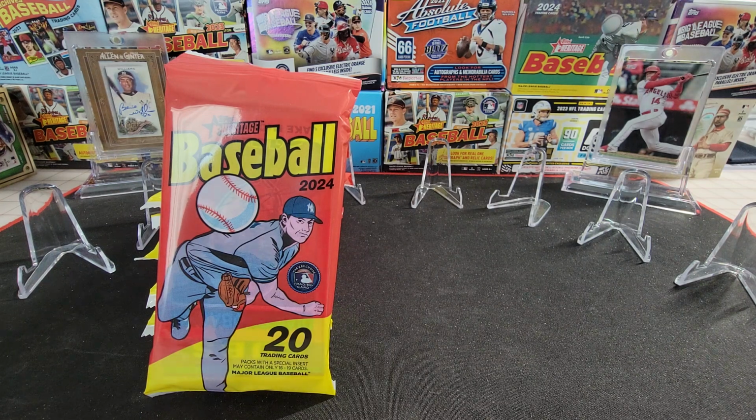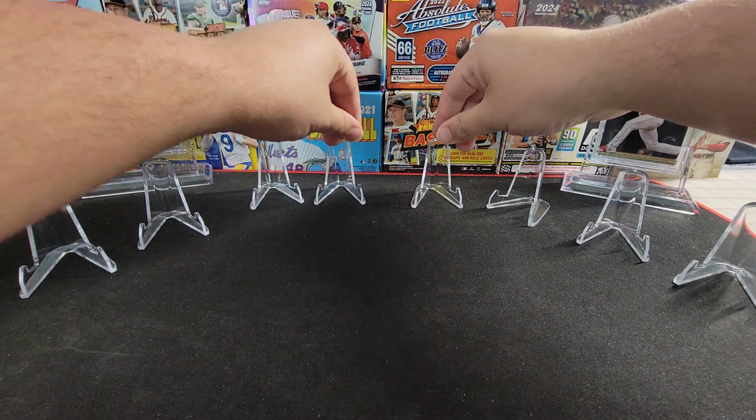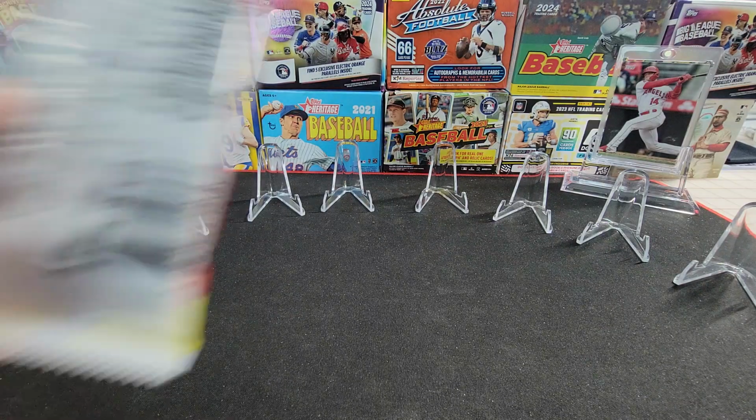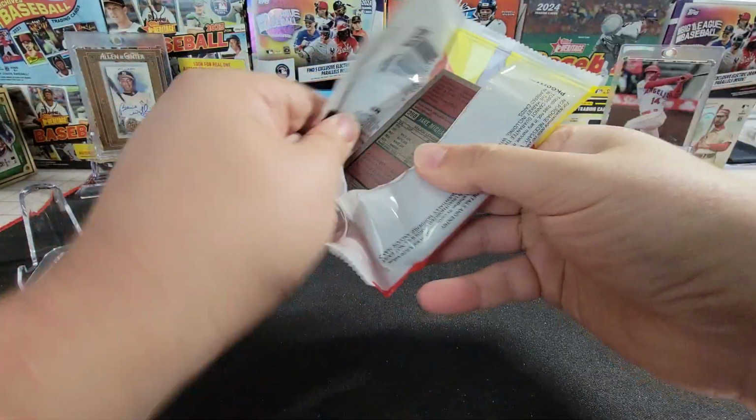In today's video, though, we're going to be directly comparing the fat packs and hangers. Let me just get the packs out of the hanger boxes, throw them off to the side. Then we'll get the fat packs off the stage. There we go. Let's move these fat packs. Get our stands lined up again. We'll do a nice little side-by-side comparison. Let's start with a fat pack. See what we've got.